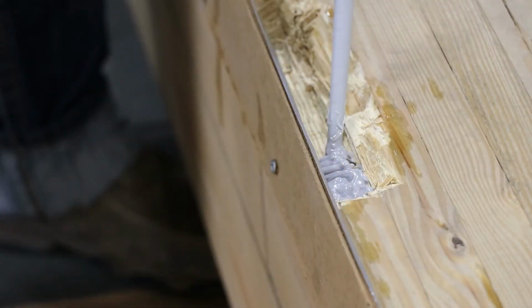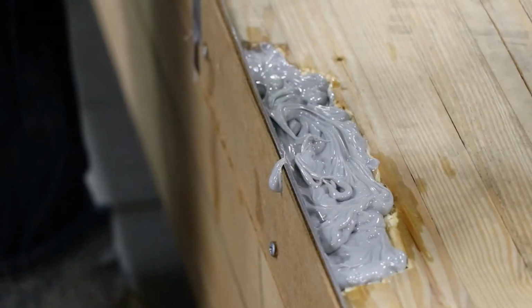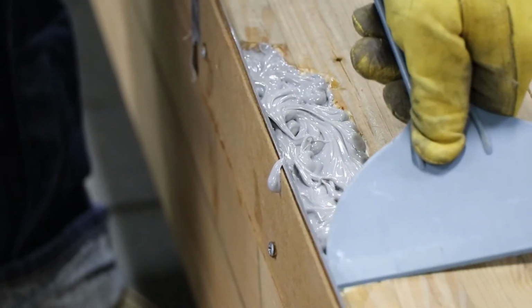Fill the void area with epoxy up to a level even with the pole's surface. Smooth the area with a putty knife.